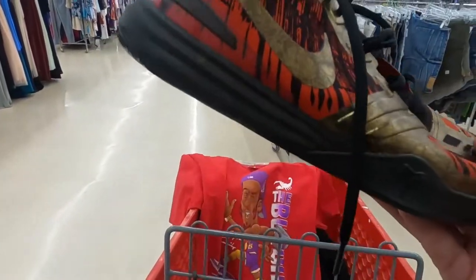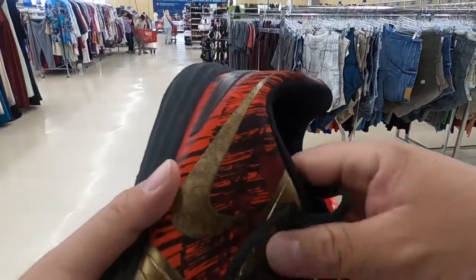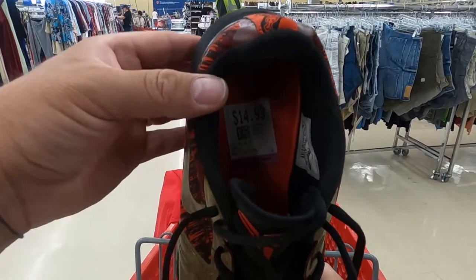Alright guys, so I just looked up the comps on eBay for these shoes. These are actually Kobe Iron Man, and they're going for $100 plus. So, pretty good pickup.